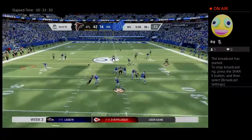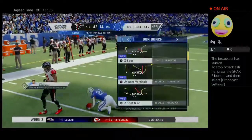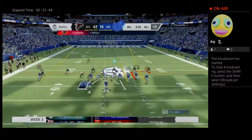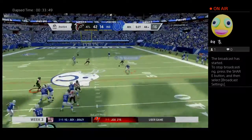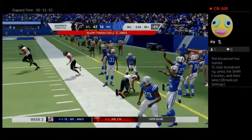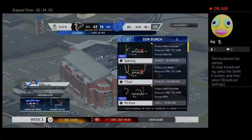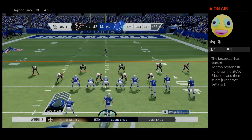On 1st and 10, Luck throws left side, complete. That's Hines. Give him 6 on the play, and it'll be a 2nd down. You got the big lead defensively, willing to give him that underneath stuff, right? And this is why you work on your tackling. Tackle him after the catch, inbounds, keep the clock running. Just go ahead and bleed the game out that way. Now a throw here on 2nd down, and that's complete. Luck now has 5 straight completions here in this 2nd half.